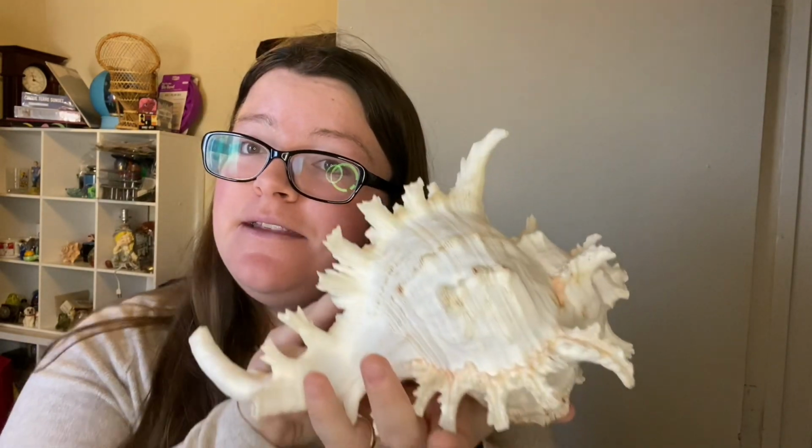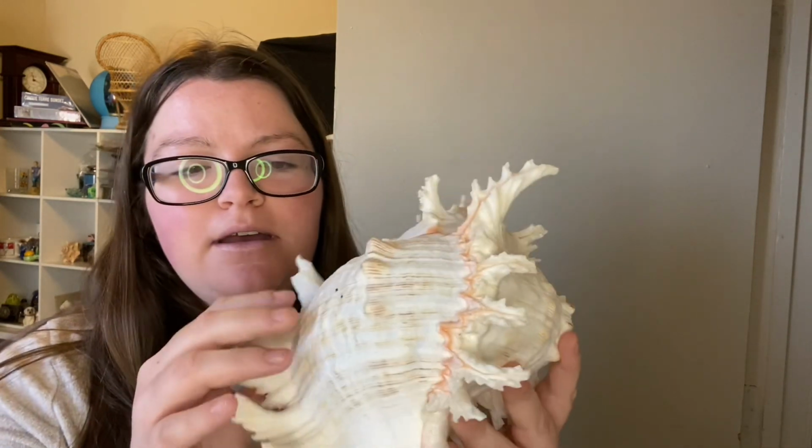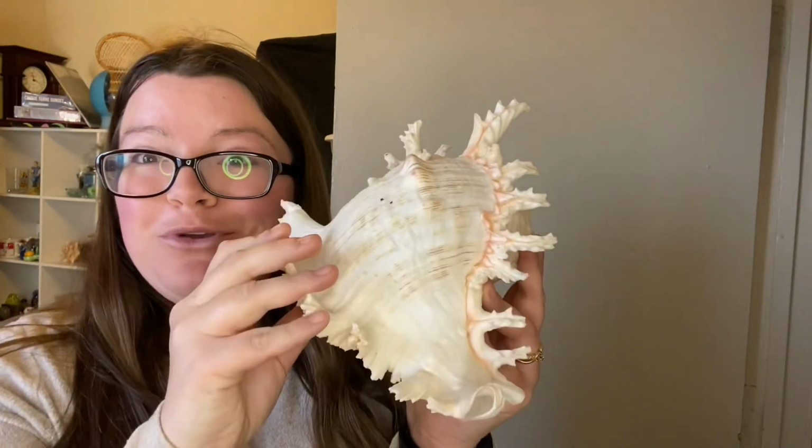I measured it. These bigger seashells really can sell, and they can sell pretty well. You just got to make sure it's not the fake seashells. It's pretty easy to tell the fake seashells. They're all shiny and they look like garbage. Sorry if you display those, but these are beautiful.